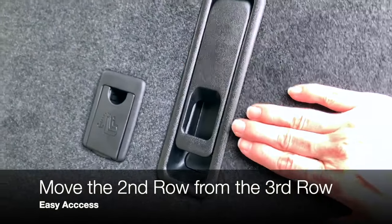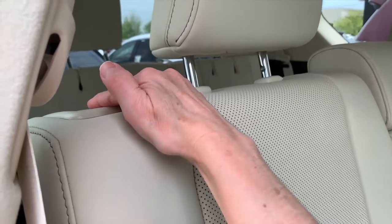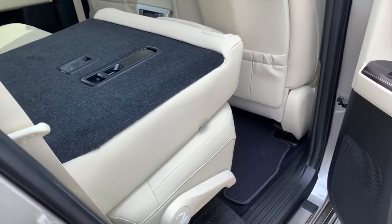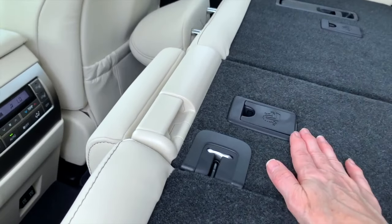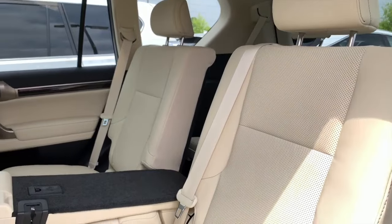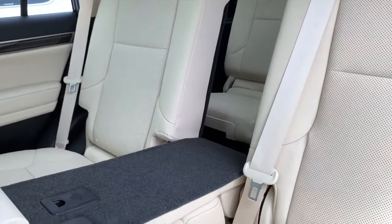Third row passengers can also slide the seat forward with this handle. To fold second row seats flat, use the release at the shoulder of the seat. The right-hand side seat has the right side and the center, all in one movement. You could separate the center section if you wanted to create a pass-through just by using the handle at the back. That's a great way to create a little space between siblings, perhaps. If they're small enough, they can even hop in and crawl over and then head back to a booster seat.